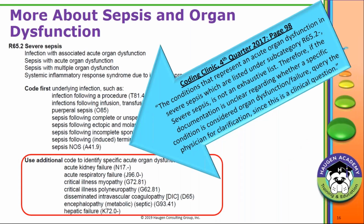A little more about sepsis and organ dysfunction, because this is something that has caused a lot of discussion among my coworkers, which is, what is organ dysfunction? How do I know that what the doctor has documented, okay, he says that this is due to sepsis, but is it organ dysfunction? Well, a couple of things make it a little bit easier. There is a "use additional code to identify specific acute organ dysfunction" note under our severe sepsis code. And it lists several conditions like acute kidney failure, acute respiratory failure, etc.